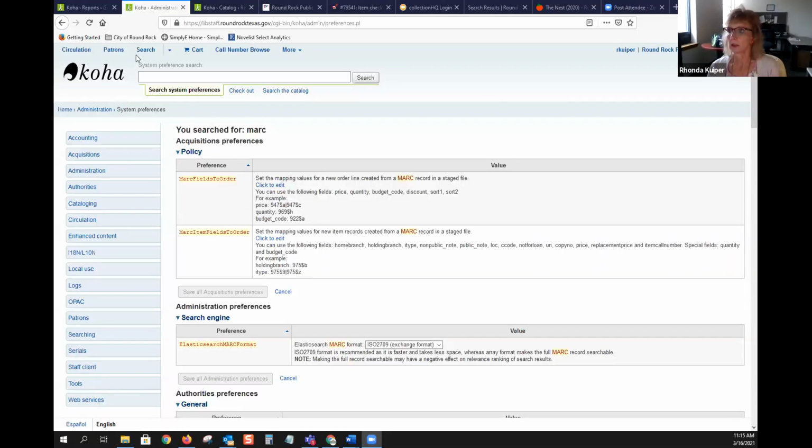Because this will be true for any vendor that you have set up for EDI. You'll want to, let's see, how would I search on that? Yeah. Okay. So let me share my screen. So can you all see this Koha screen? I don't see my red line around it, but hopefully you can. Yep. All right. Can see it. Okay, good.